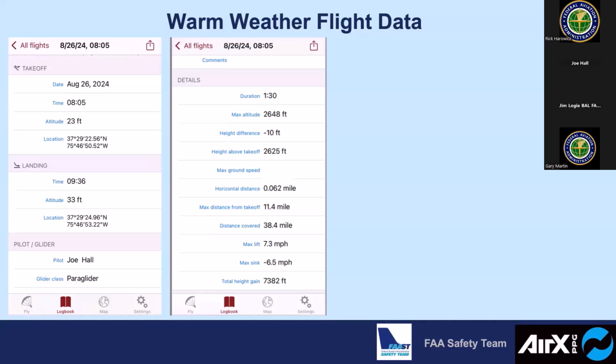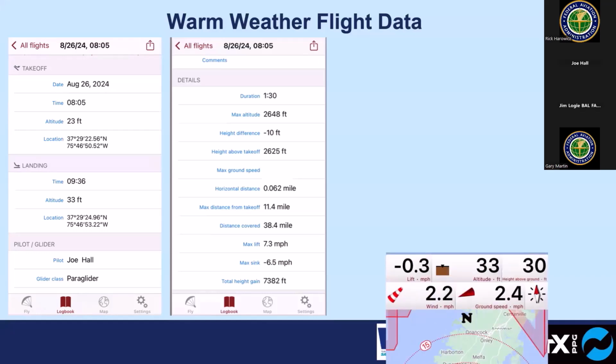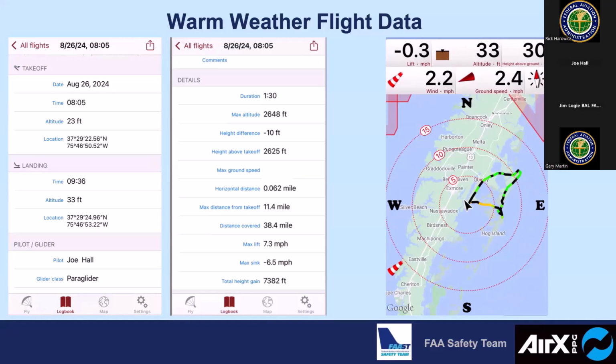So looking at warm weather flight data, I'm going to use a flight from August 26th of this year, down in Frankton, or Exmoor, Quinby area of Virginia. And what you can see from this data is that the flight duration was 90 minutes, an hour and a half, and that we reached, and we're flying at sea level, so this is a true 2,600 foot height above liftoff. I traveled 11 miles from the point of origin, but traveled a total distance of 38 and a half miles. Total height gain. So it's very, very clear cut what the data looks like.